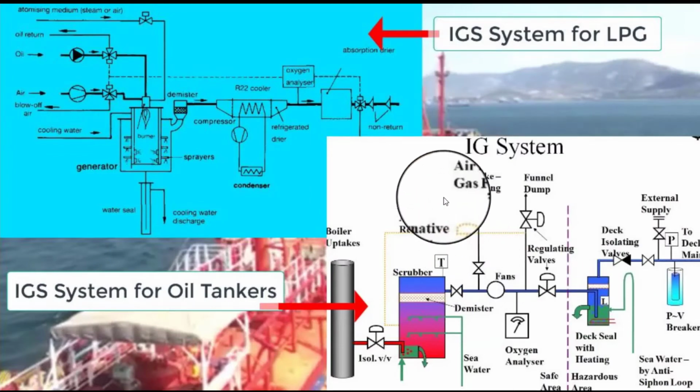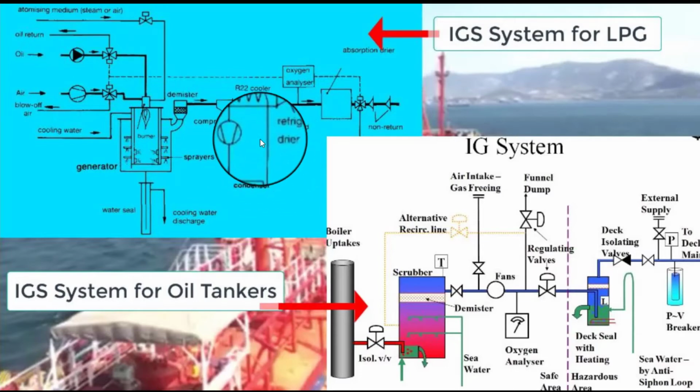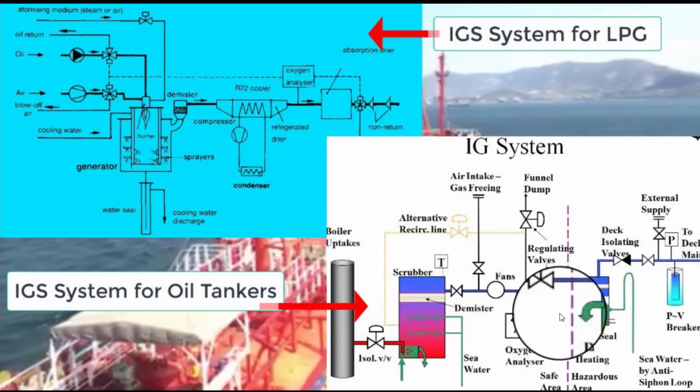As you can see, compared to oil tankers, in LPG we have this cooler, regardless of what type. It has a refrigerated dryer and absorption dryer to bring down the humidity or dew point of the inert gas product so that it is cleaner. It doesn't have any water content or has low humidity, so that there won't be any water getting into the tanks. This is basically related to the cryogenic or cold temperature that we are carrying. It creates hydrate formation. You don't want solids to be created or produced within your tanks. That's the reason why it has to pass through a dryer and a cooler. In the oil tankers, they don't have that.